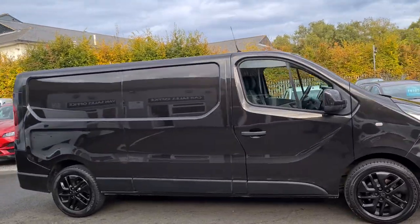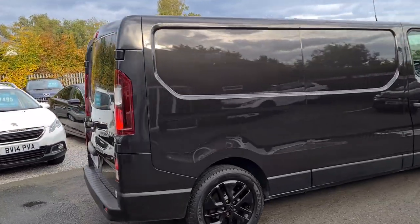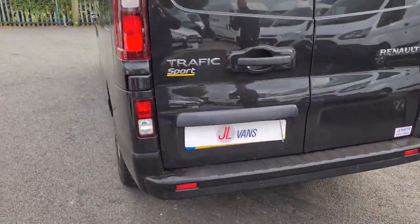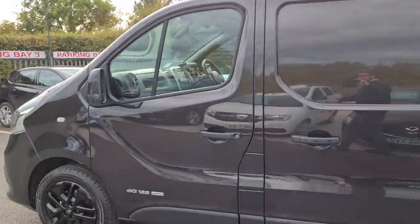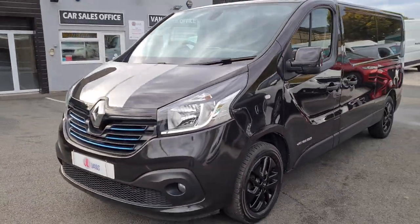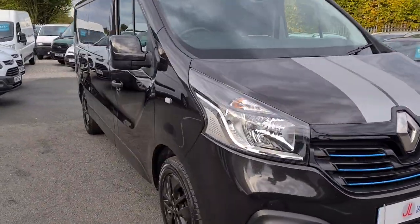Just going to give you a very quick walk around. Renault Trafic. It's a sport edition in black. It's got the black alloy wheels and the sport decals on the front. 125 brake horsepower. It's a 66 registration.